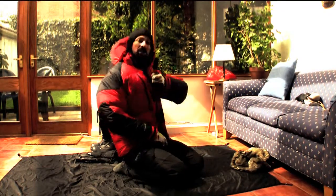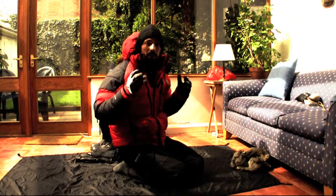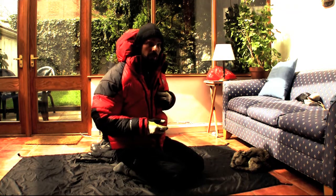There's a couple of things to mention about the down jacket. One thing is that your down jacket is something you're going to want to wear all the time, especially when you're cooking. It's probably a good place to put something like your lighter or whatever you use to light your stove.